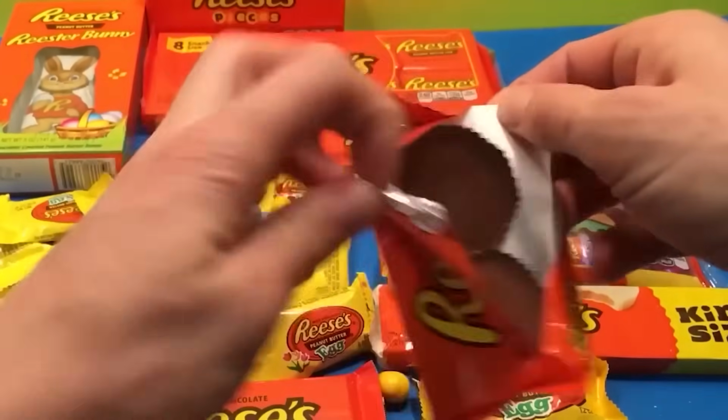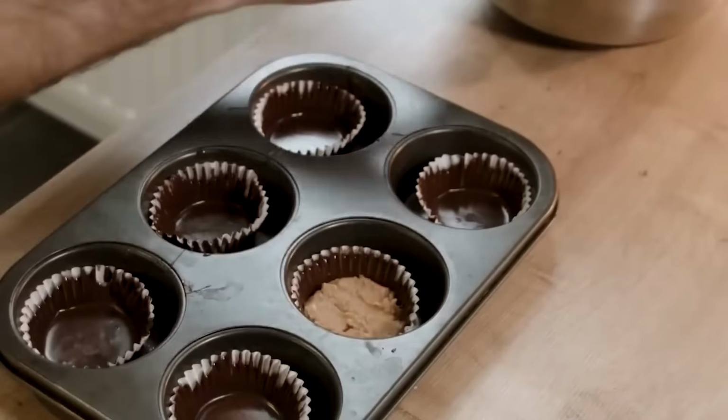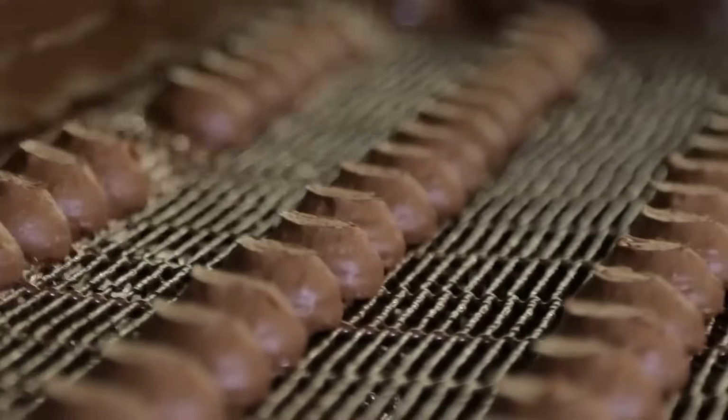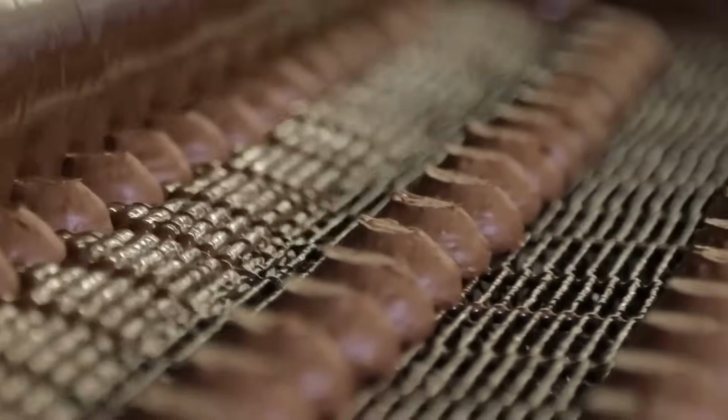It's here that the familiar cup shape begins to take form, and where Hershey's decades of manufacturing expertise are on full display. The chocolate used in Reese's products is developed in-house and differs slightly from that used in a Hershey's milk chocolate bar.